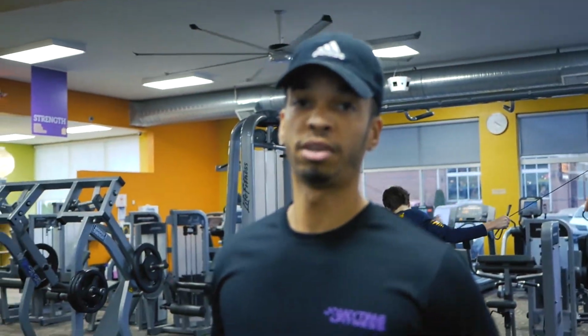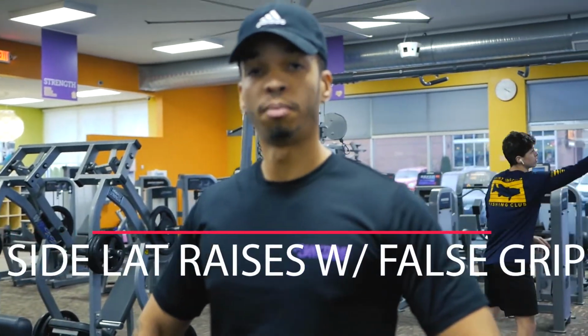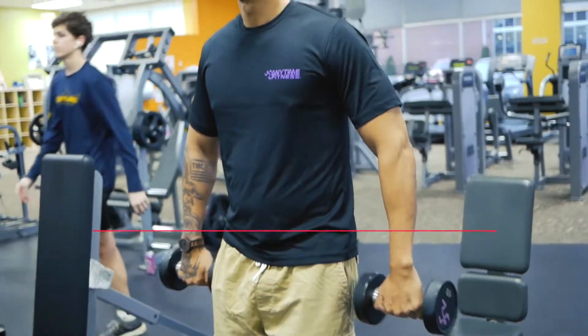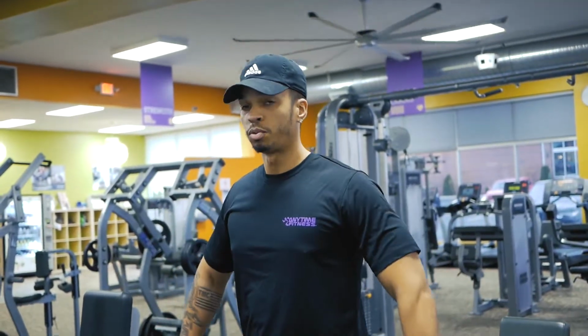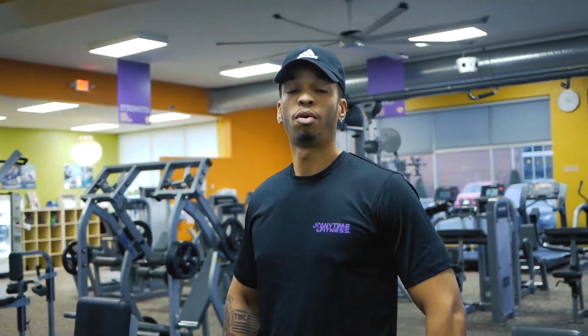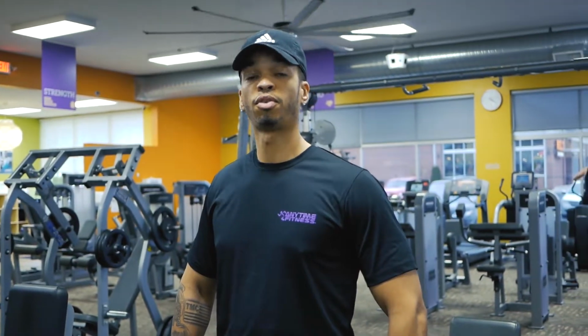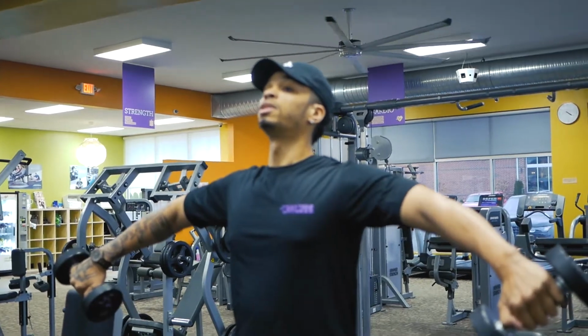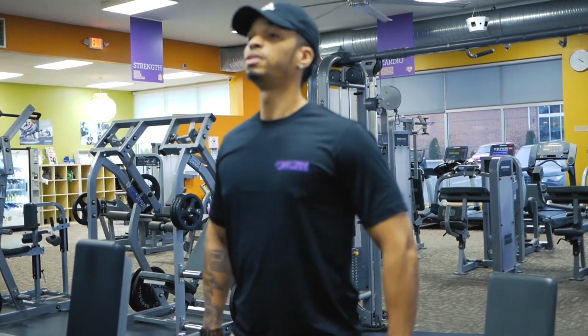Do side lateral raises right now. With the dumbbells, you want to have the dumbbells turned down to the side, lifting up, squeezing. That's going to put more tension on the shoulders. It's going to take that trap out of the movement. So you're going to relax the traps, bringing it straight up, squeezing, coming back down.